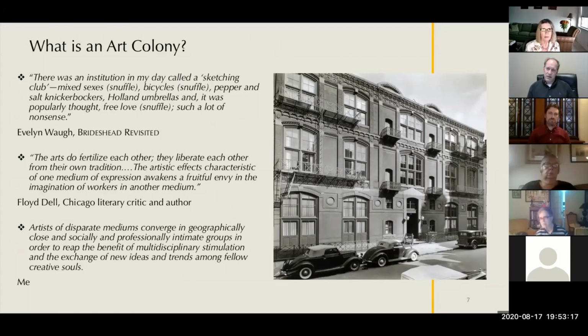In this case, on the right-hand side of this slide, you'll see a building that is the 10th Street Studio Building that was built in New York in 1857. And this was the first American building devoted strictly to artists to live and work. It was basically a collective of artists who can borrow from the multidisciplinary mishmash and benefit from ideas that they exchange through collaboration and conversation and just being together. Next slide.